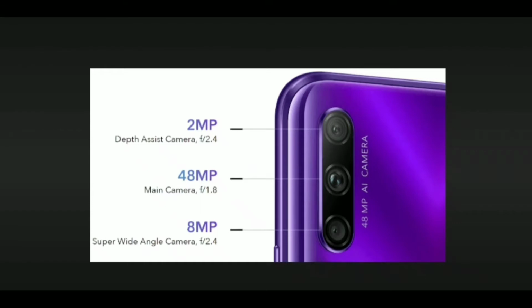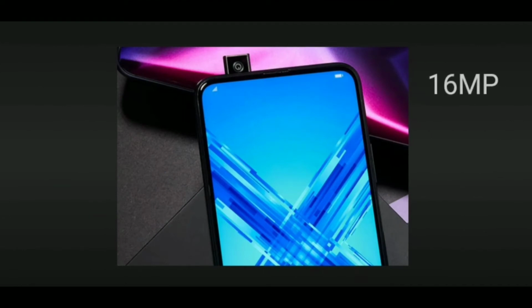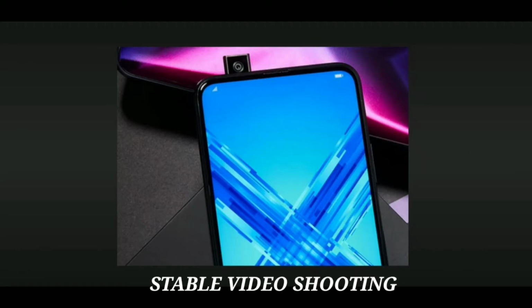Now coming to the camera section, Honor has a primary 48MP Sony IMX582 sensor with an aperture f1.8. It also has an 8MP ultrawide and a 2MP depth sensor. It supports super night mode, and the rear camera supports video recording up to 1080p and has an AI video stabilization. It has a single 16MP pop-up selfie camera which supports 1080p video recording and has the same AI video stabilization, so you can shoot stable videos from both the front and the rear camera.